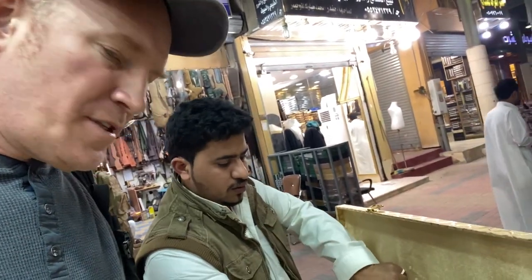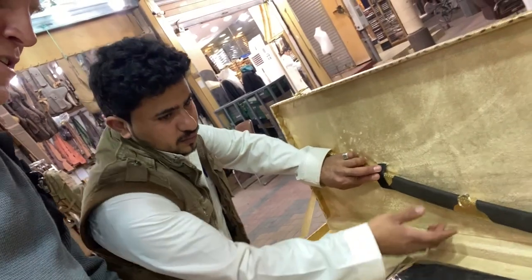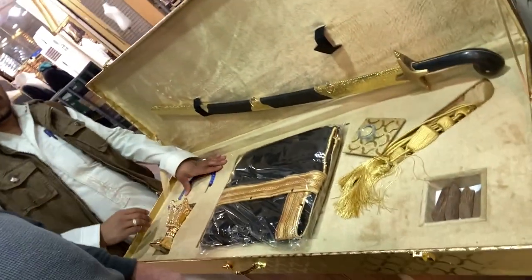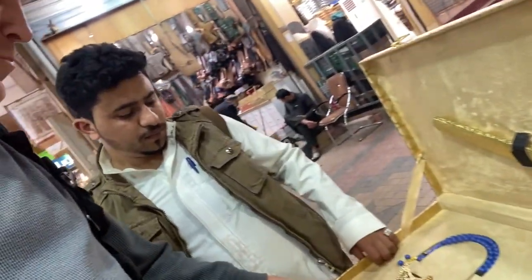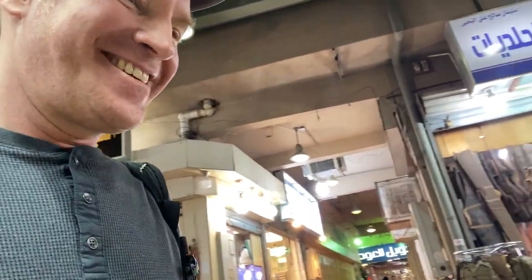And how do you call this? This is Bisht. Bisht? Yes. Oh, it gets wood as well. Okay. And the burner. Very nice. 250 for the box.